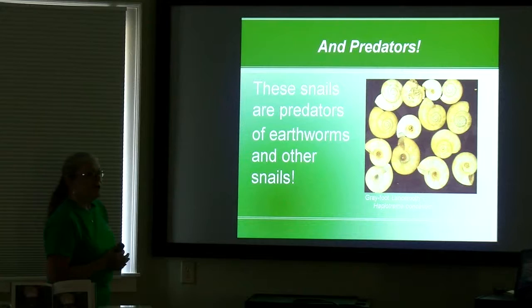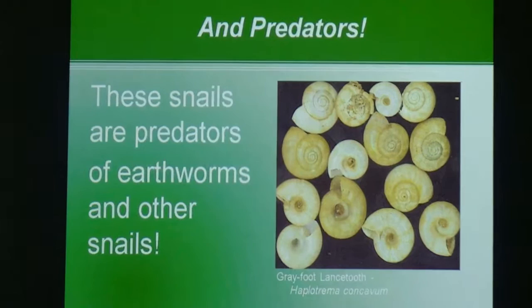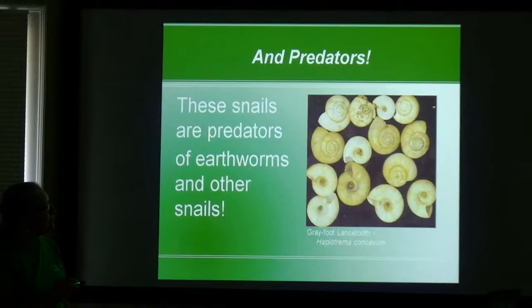Some of them, however, like this guy, don't eat decaying matter very much. He likes to eat earthworms. So he's predaceous. He can eat earthworms and sometimes other small snails. But this one's kind of slow. This is a native, by the way. They're very easy to recognize because they've got a very smooth, whitish shell.